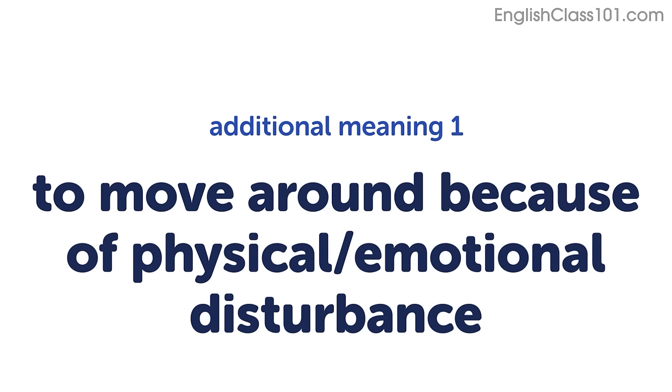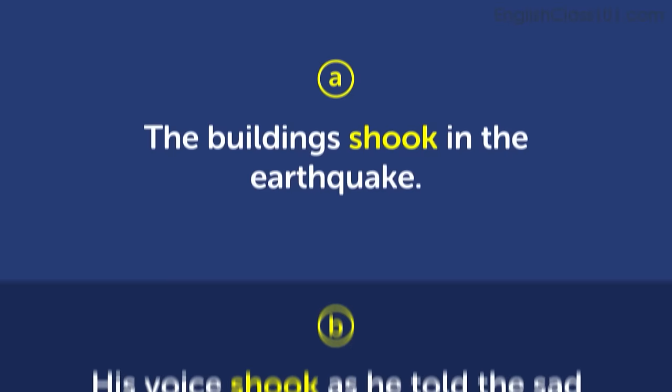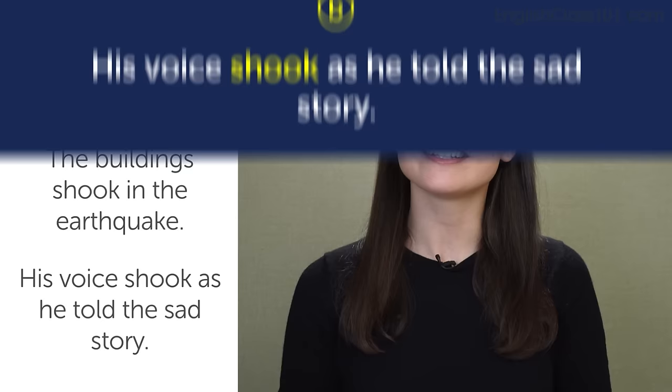So now let's talk about some additional meanings for the verb shake. The first additional meaning is to move around because of physical or emotional disturbance. Some examples. The buildings shook in the earthquake. His voice shook as he told the sad story. In these example sentences, we see that there's some kind of disturbance that's happening.